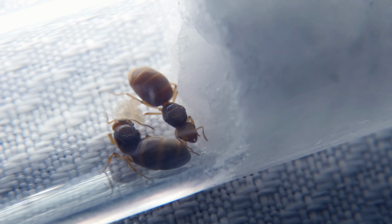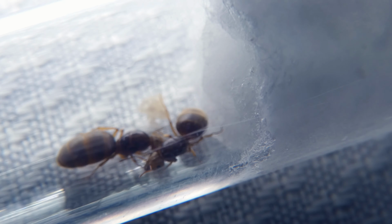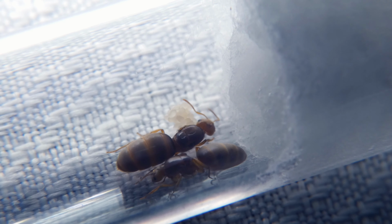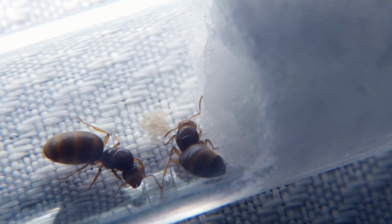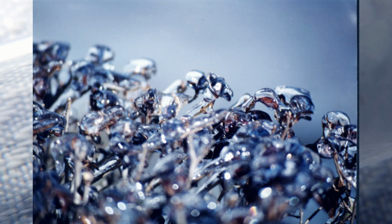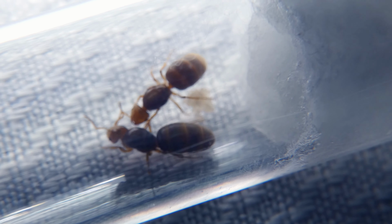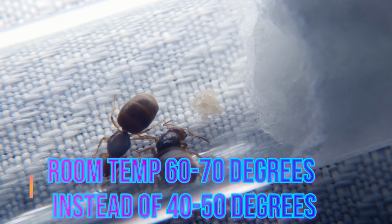Some may disagree with me on this, and it's completely understandable, but through all of my research, I found that keeping your first year colonies at room temperature instead of putting them in a cold environment is definitely beneficial for their survival. You see, though ants can survive through the winter, there are many that don't make it due to one reason or another. So keeping your colonies at a cooler room temperature instead of putting them in the fridge or freezer for winter is definitely what I would recommend for the first year of the colony's life.